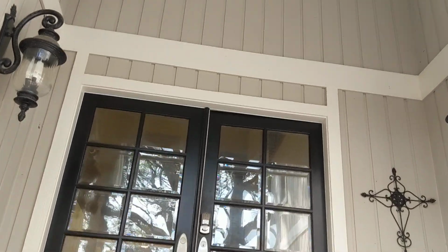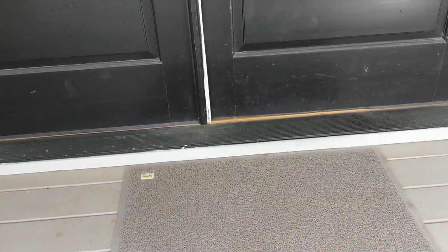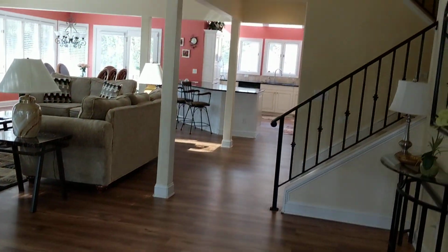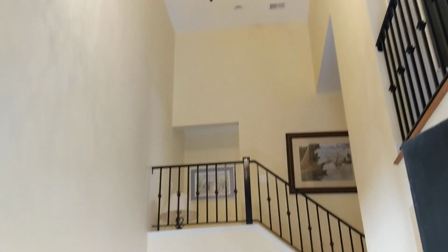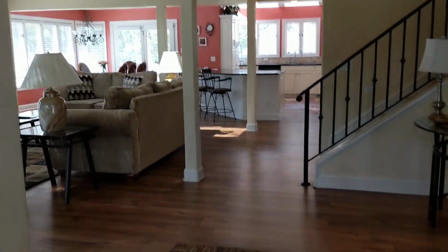Nice front door. There's a little bit of wear and tear on the edge of the weather stripping, so just some general maintenance is needed on the outside of the door. But this is looking at taking in the home from the front entryway.